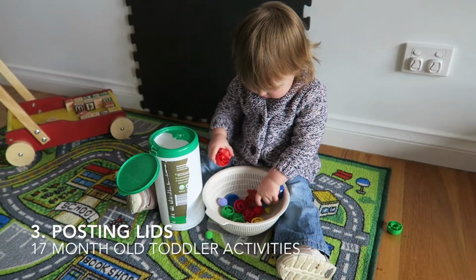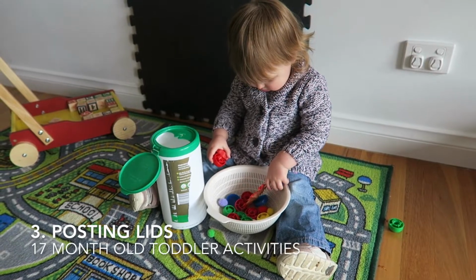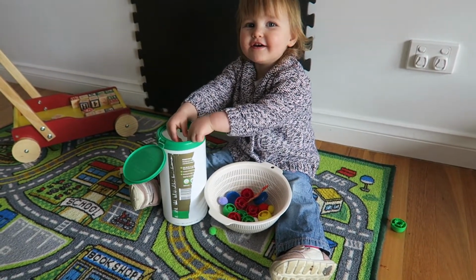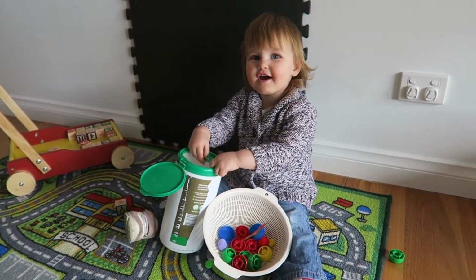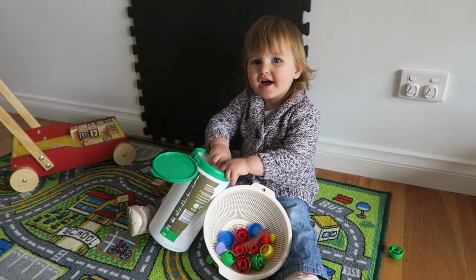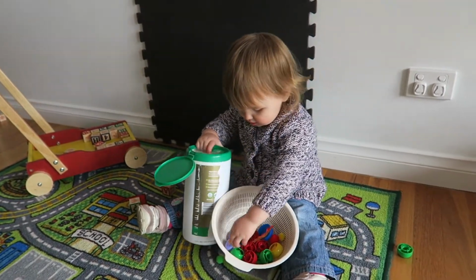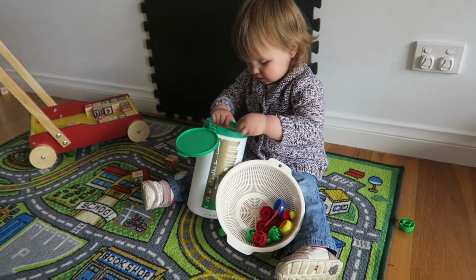Wow, Sophie's posting lids into this container. I've saved lids from her food pouches as well as milk bottles. And there's a couple of pom-poms in there as well. This is an old wipes container that I've thoroughly cleaned and she enjoys putting them in and then tipping them out again and going again.